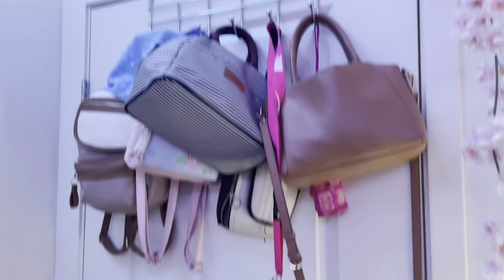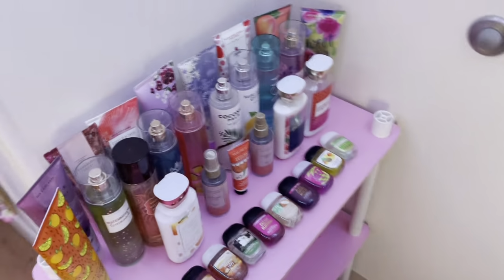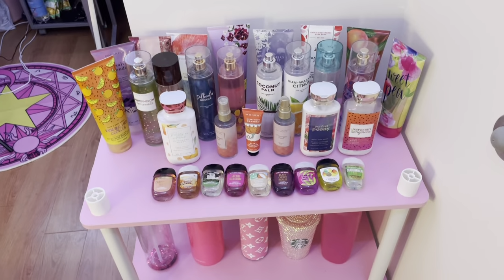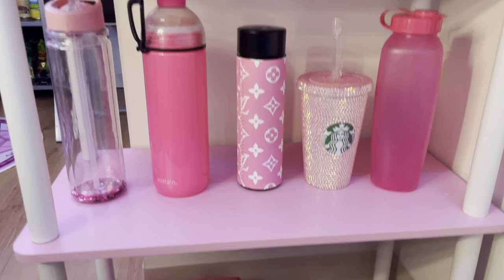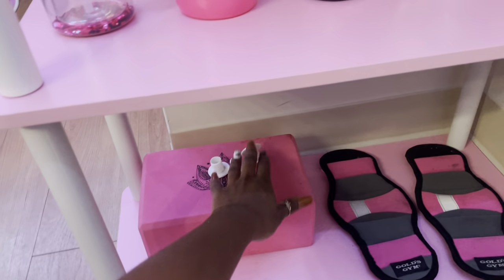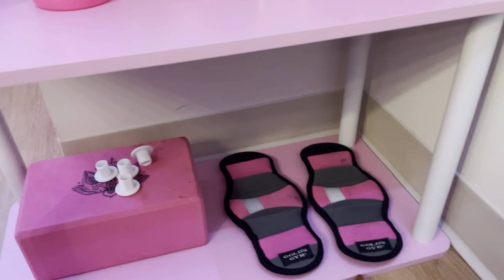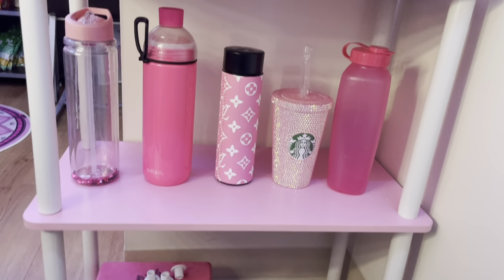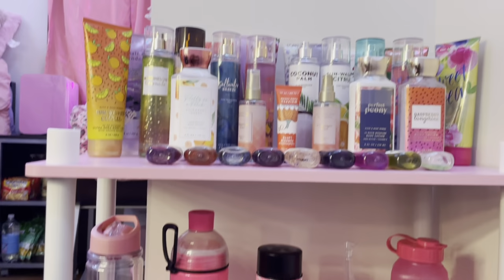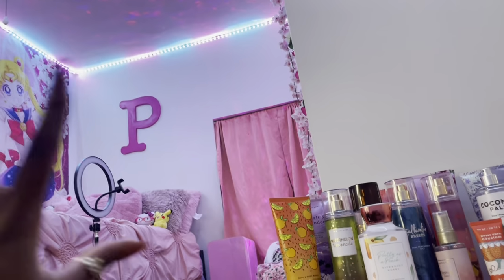And over here by the door, when you first walk in, you will see this. This is another favorite area of my room. These are all of my fragrances, my cups on the second shelf, and then the bottom shelf, well, these are the pegs that go at the bottom, but I just haven't put them there yet. And my ankle weights and my yoga block. So this is what it looks like. And yes, I'm very, very girly. My room is very, very pink, and it's pretty much like my personality, just all over the place.